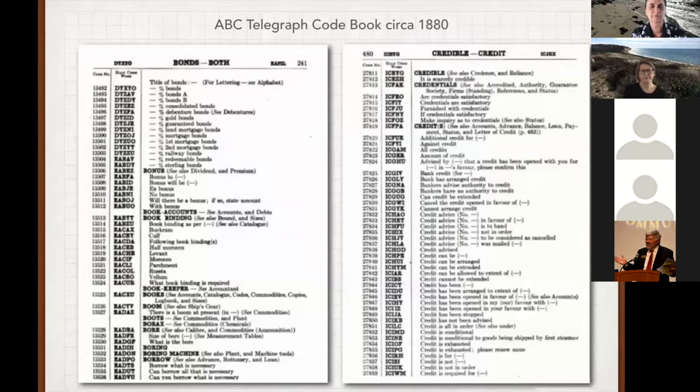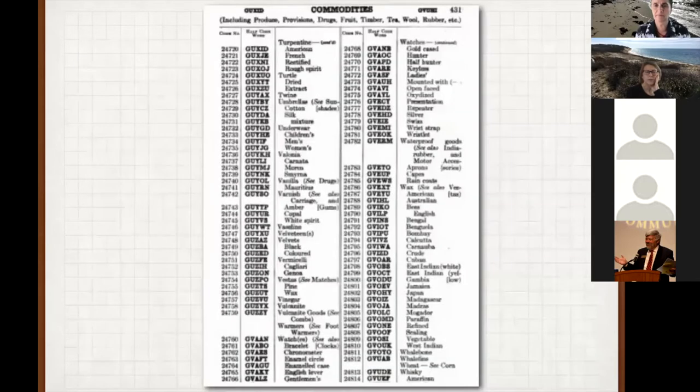If you look at the very end of this page, you can see how there's wax from all these different countries, whalebone, whale fins, wheat, whiskey. And then some of the really interesting stuff, though, is when you start getting into these partial statements. I really love this page.